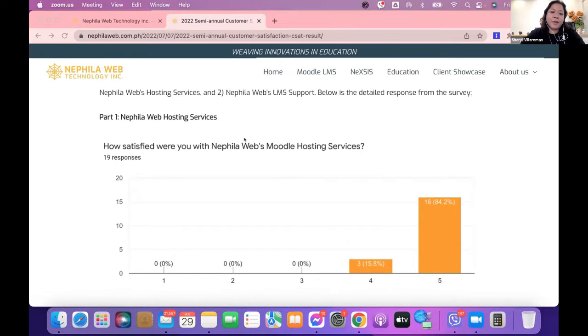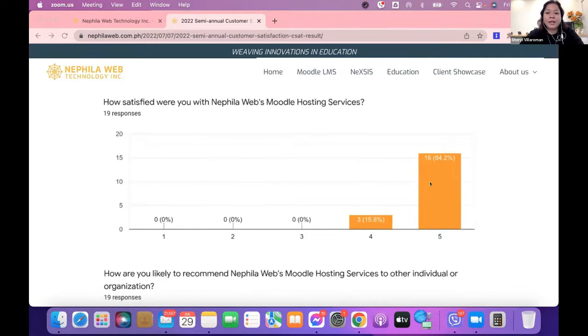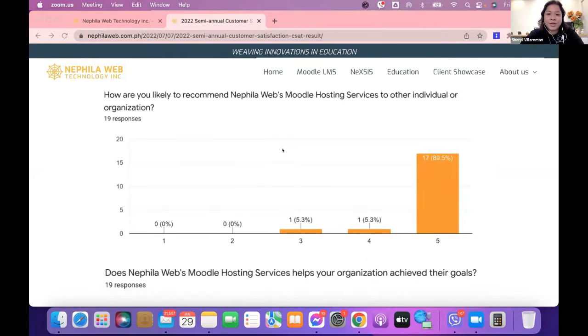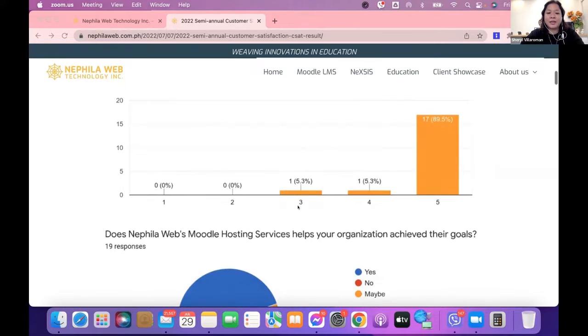So part 1, web hosting services. How satisfied are our clients with Nephila Web's Moodle hosting services? There were 19 responses, and 16 of them out of 19, equivalent to 84.2%, rated 5, where 5 is excellent, and 3 of them, or 15.8%, rated 4. And then, how likely are you to recommend Nephila Web's Moodle hosting services to other individuals or organizations? Out of 19, 17 or 89.5% answered 5, and 1 answered 4, and 1 answered 3, so 5.3% each.